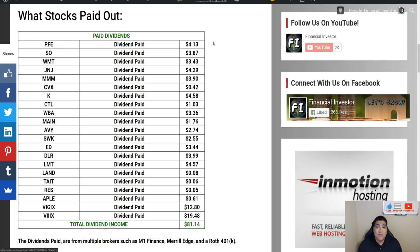Now, I recently started buying into oil companies. Exxon and Chevron have been on my watch list, and with this recent drop, I've decided to buy into Chevron, which paid out only 42 cents because it is a small initial buying opportunity. Kellogg's paid out $4.58. CenturyLink paid out $1.03. Walgreens, $3.36. Main Street Capital paid out a dividend, but it also paid out a special dividend. Combining the special and the normal dividend, it comes to $1.76. I have very few shares of that one as well, but I would like to increase that one.